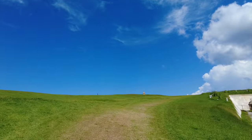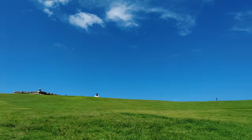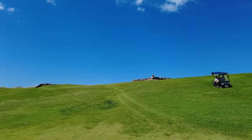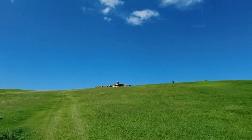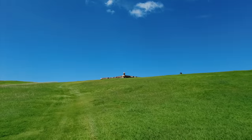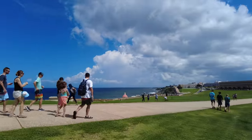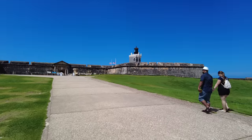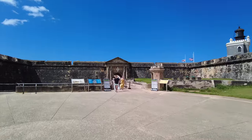All right, so we're up on this hill. It's like on a point. It's a punta. The port, Puerto Rico. Hola. Wow. This is cool. Right. We're at the top of the hill. You can see the views. Old San Juan.